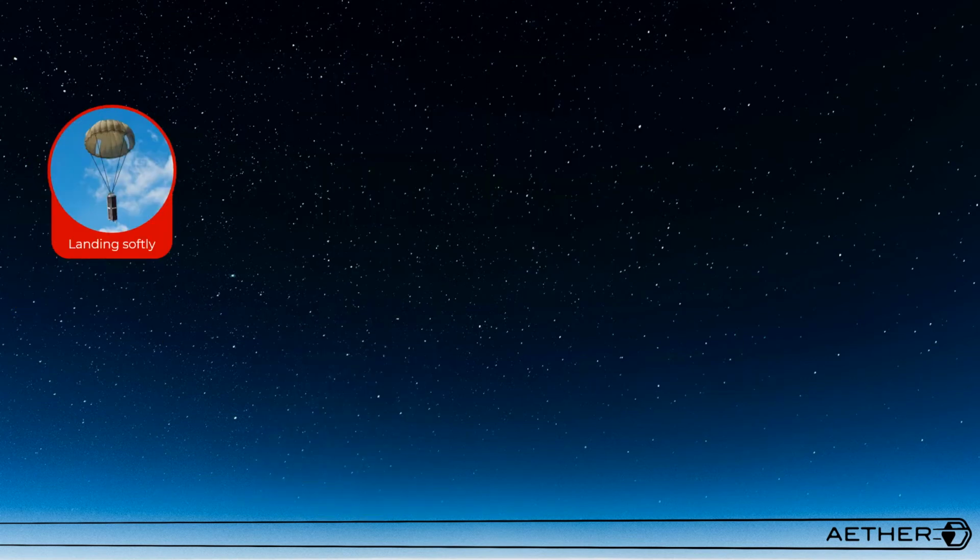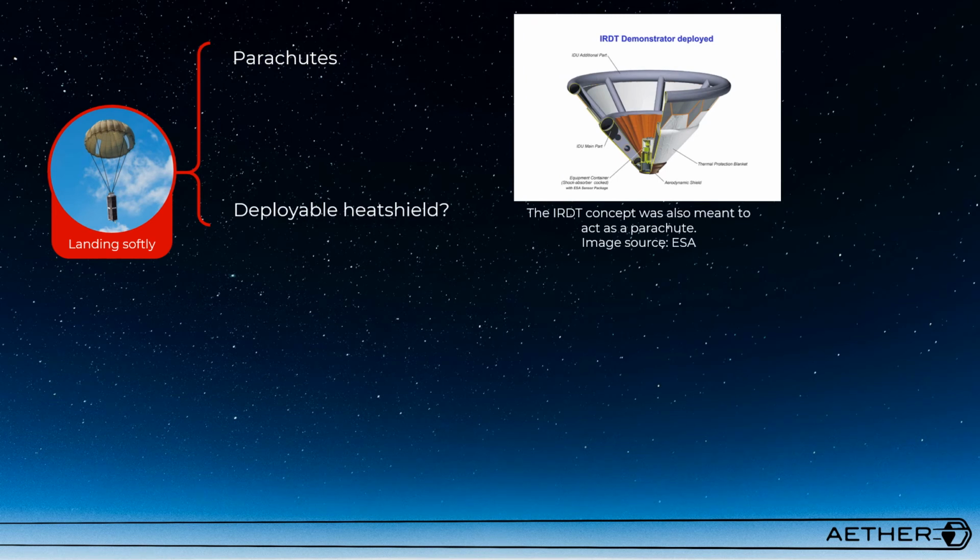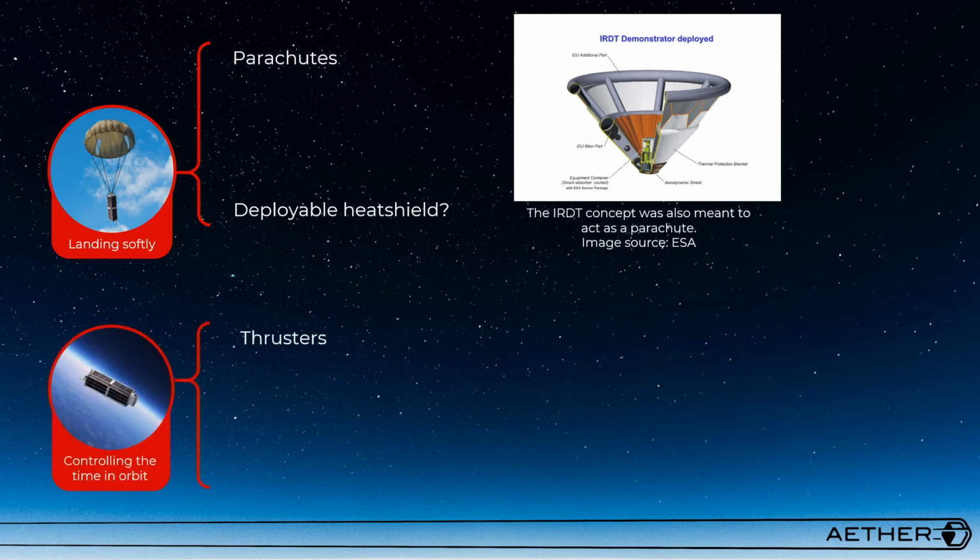The soft landing problem can be solved by means of a parachute, a proven method. Also, the IRDT vehicle used the heat shield itself, with its large surface area, as a parachute, combining those functions into one. As mentioned earlier, thrusters could be used to control the time in orbit.